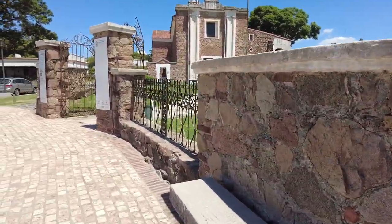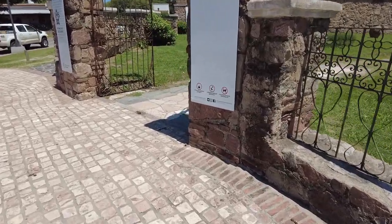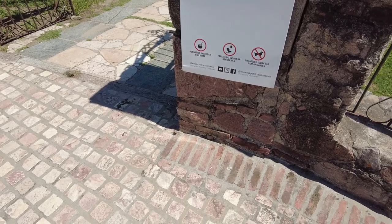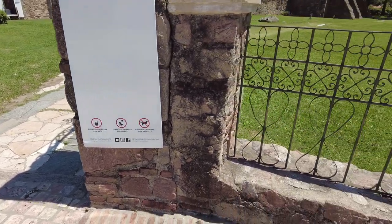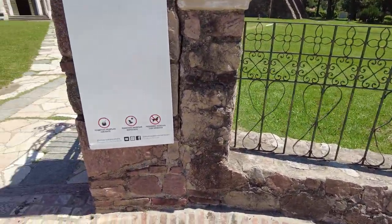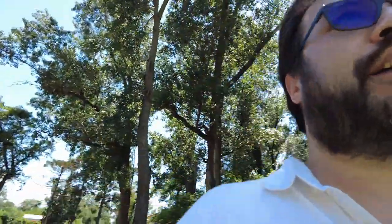So let's go in. I'm looking around at the signs, and it doesn't say anything about us not being able to film. So I think we should be able to. Anyway, let's go in and check it out. Okay, so we made it in. Free admission, but you can donate, and we will do that later.